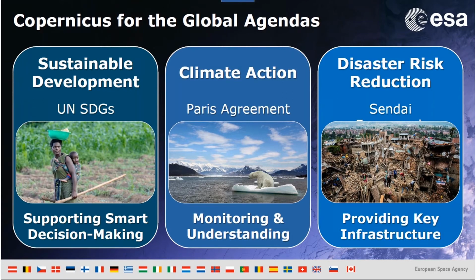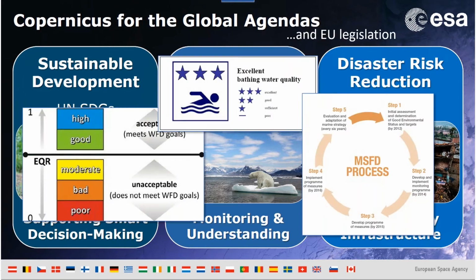This is all done, on the big picture, to support the global agendas, and in particular, to name a few, the SDGs, the Sustainable Development Goals, again combining these different types of information for smart decision making, for food security and other aspects. Likewise, to support the UNFCCC climate action through the Paris Agreement. And here we will see later how important it is to get long-term consistent records of essential climate variables, and to support disaster risk reduction as agreed in the Sendai Agreement. And here, giving high spatial resolution, providing key information on infrastructure, and being able to react in a rapid response manner.